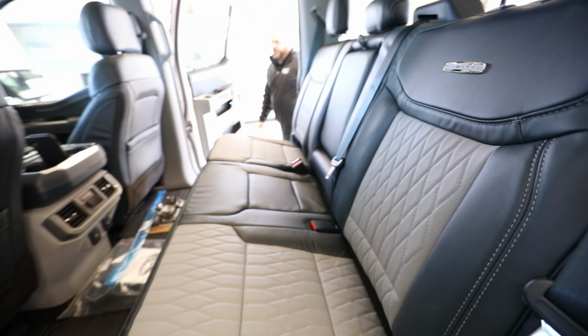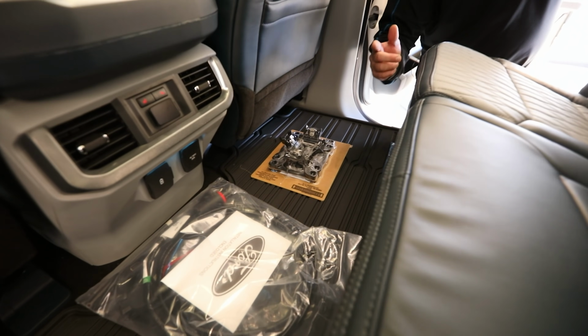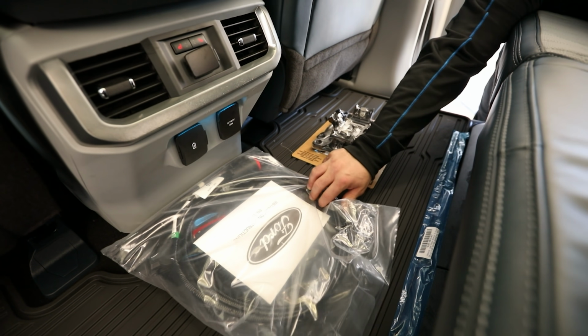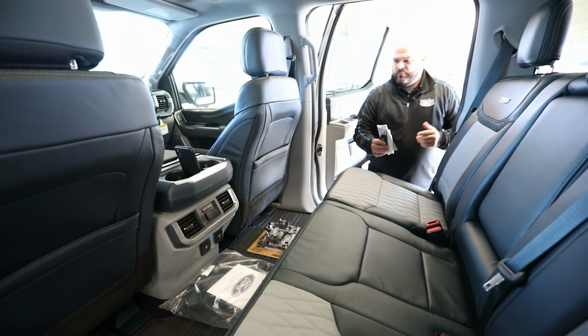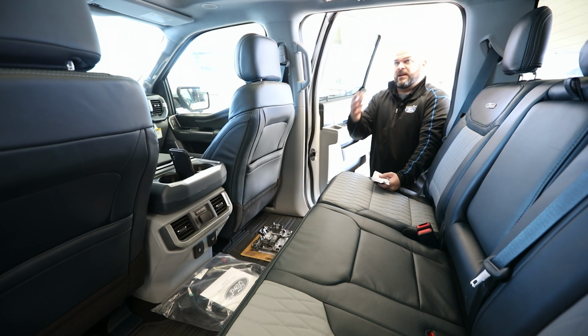Things that you're going to get with your Limited is going to be a BoxLink system. Because we just got this truck in and we want to make sure you got a video of it before the owner takes delivery, this is actually going to be a towing cord for the trailer. So this will hook up from the truck to the trailer, and it constantly monitors the yaw and pitch movements of the trailer itself to help the truck brake the trailer and itself.